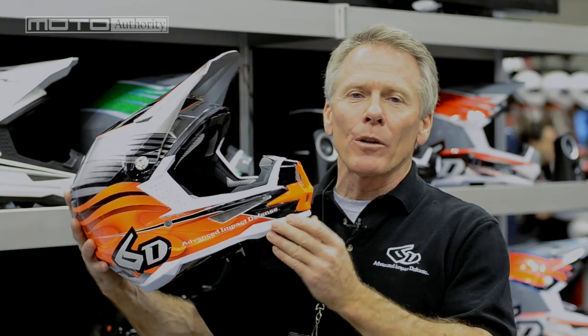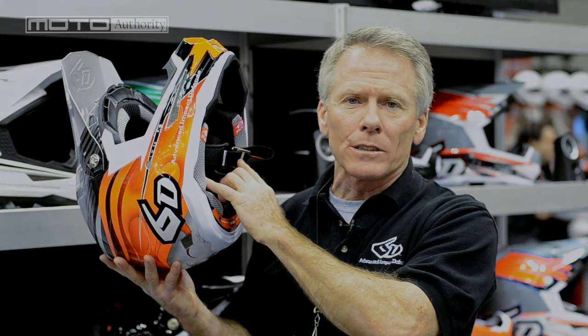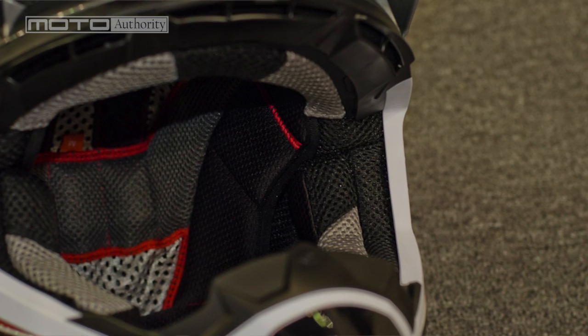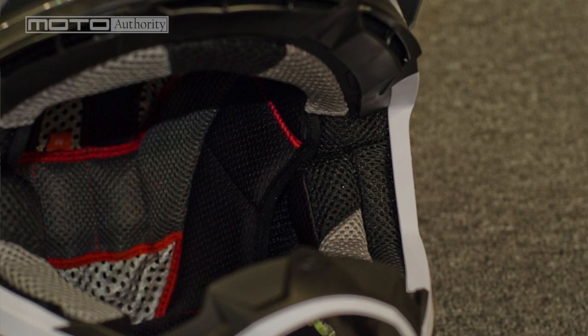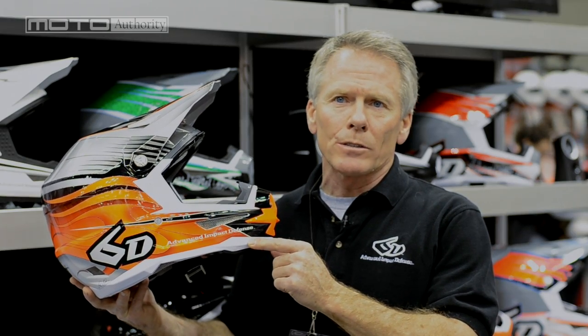It comes with the features of removable cheek pads, replaceable in different sizes, as well as a removable and replaceable sized interior fit liner. The fit liner is antimicrobial, so it doesn't stink. It's totally washable and does come in various sizes. So if you need to tighten up or loosen your helmet, you can contact 6D Helmets for available parts or your local dealer. It's certified to DOT and ECE safety standards.